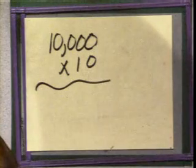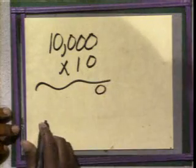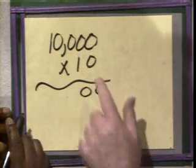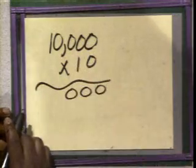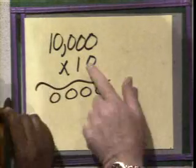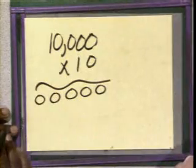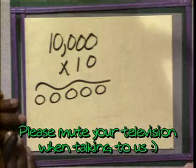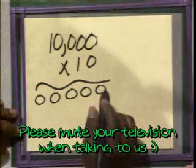0 times 0, Anaya. 0 times another 0. 0 times 0. And what's 0 times 1? What's anything times 1? Anything times 0 is what? Anything multiplied by 0 is what? There you go. Now we're thinking.